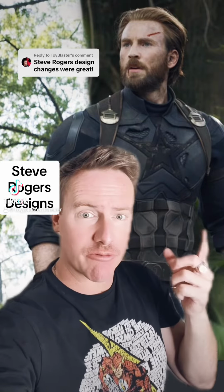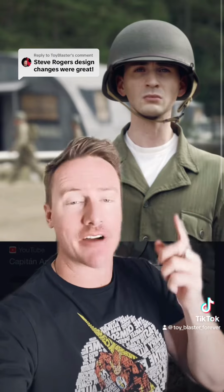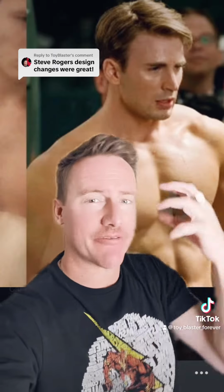Yep, let's look at all the Steve Rogers design changes. Take me way back to 2011, the first Avenger. Of course, we started off with Little Steve, but then we got cooking. Big Steve showed up, and Daddy Steve. But they always had a hard time figuring out what to do with the hair.